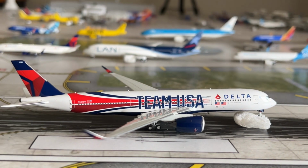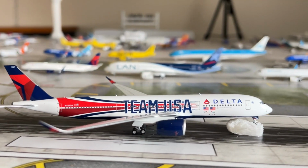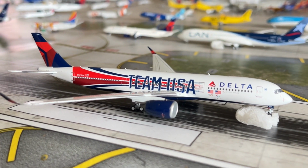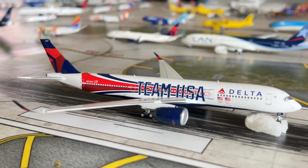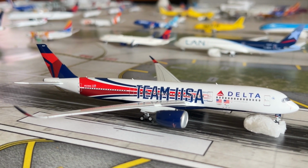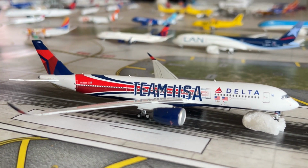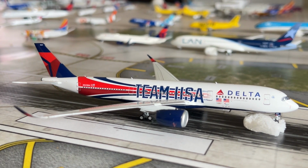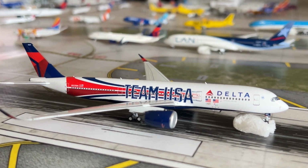Moving on to the next aircraft. This is the star of the airport, in my opinion, the Delta Airbus A350-900, the Team USA livery by NG Model. What a fantastic model! A review of this aircraft can be found on my YouTube channel. Overall, a fantastic model, besides it missing the Wi-Fi box on the back, which I neglected to see in my review.